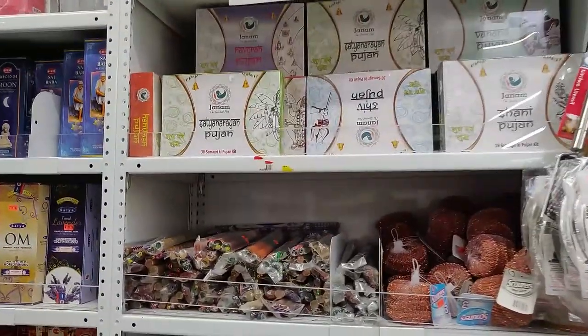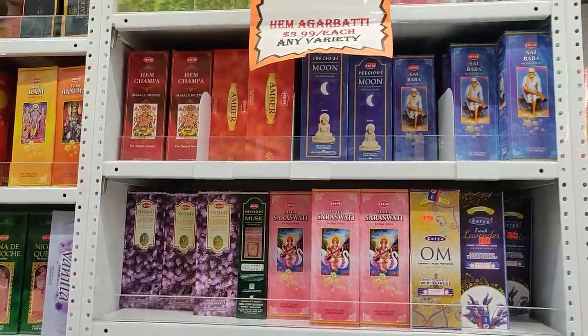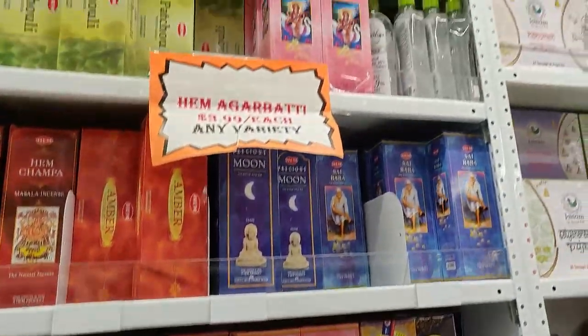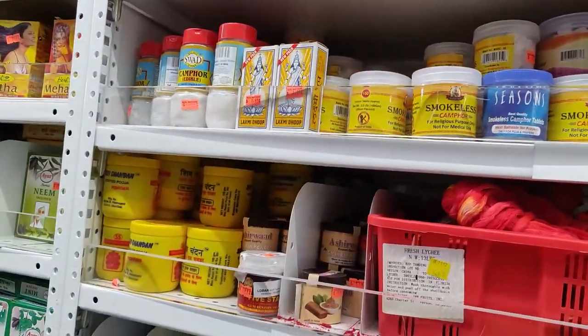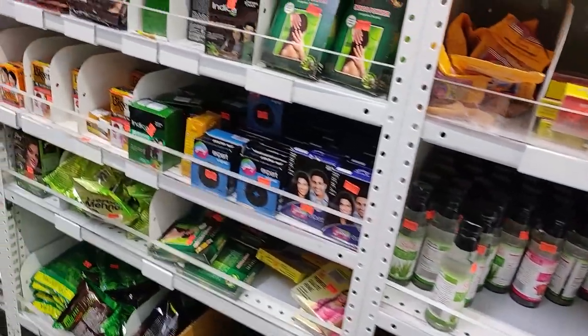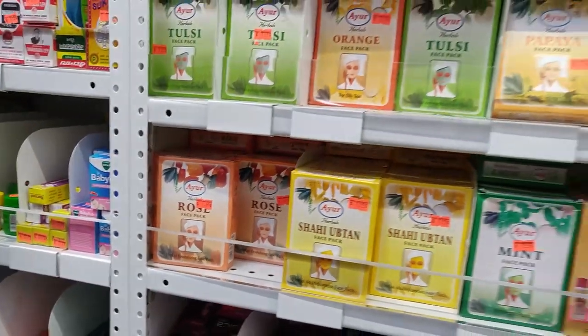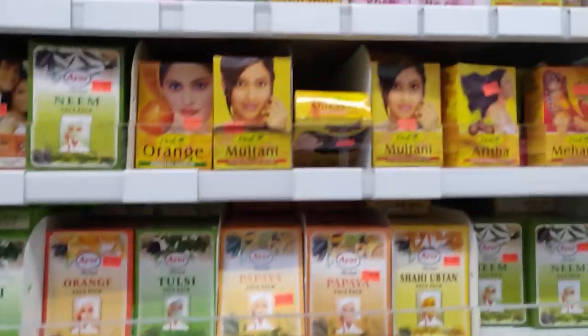Disposable plates. Here, it's all your puja samagri. Different kinds of fragrances. Roli, moli, tikka, everything. Yeah, that's very Chinese. Yeah, China right there, tiger palm. Oh, is it Chinese? Yeah, it's like if you have bruise.